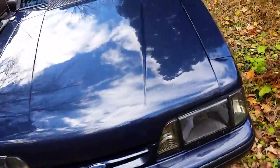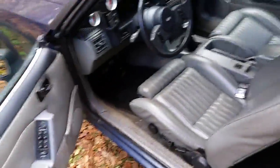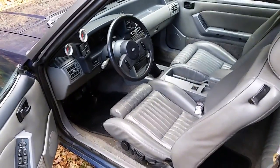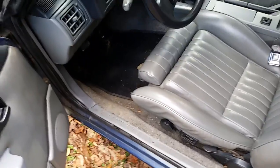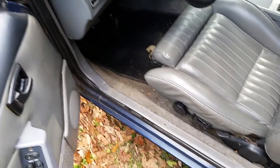Let's take a look here. Interior, the seats were redone, they were reupholstered. I need to clean it. I think I know what I'm doing today.